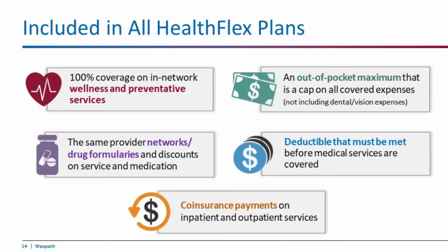So no matter which plan you choose, you should know that all of your wellness care is covered at 100%. If you are just seeing a doctor once a year for your annual physical, you won't pay no matter what plan you pick.